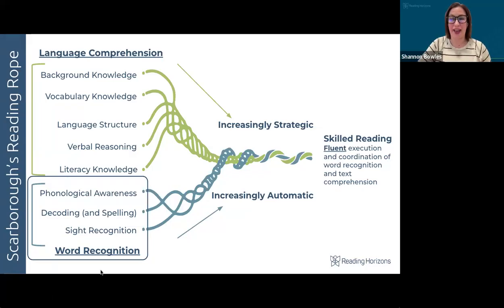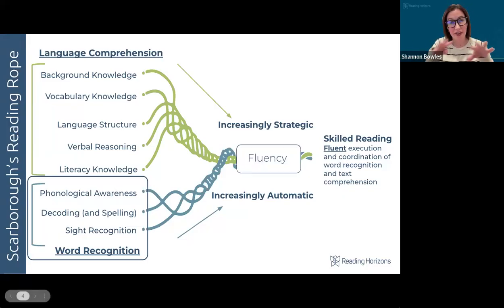We need these strands, these skills, to become increasingly automatic for students, so that over time, as they develop automaticity with those skills, they have some cognitive bandwidth available to get into these language comprehension skills, background knowledge, and language structure. And these all weave together over time to give us fluency. Fluency is not a separate skill that's taught within the rope.